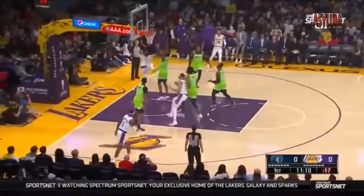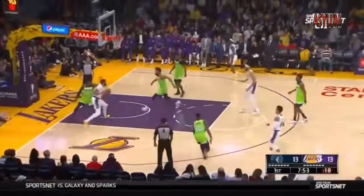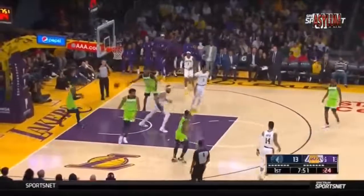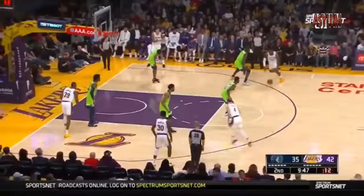Early first quarter, Anthony Davis taking it all the way to the hoop, draws contact, gets the and one. First basket of the game goes to the Lakers. Minutes later, Caron, AD going to work. Look at him doing an excellent job of sizing them up. Ooh, spin move, two hands for safety. 2-point lead for the Lakers. End of the first quarter, Lakers in transition. Caruso to AD down the middle. 39-31 after the first quarter. Purple and gold on top.